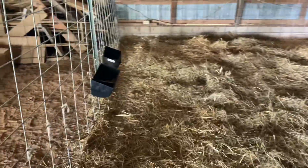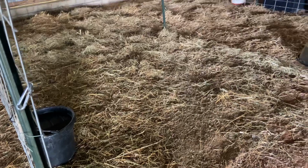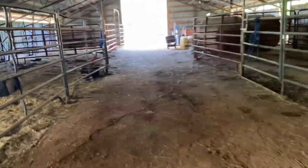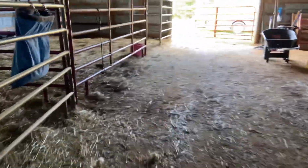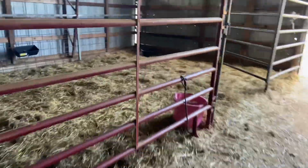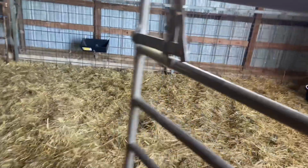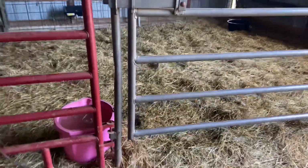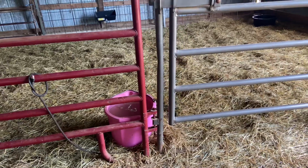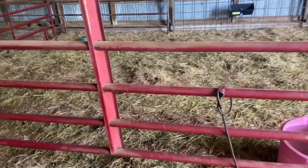They've got fresh water. All of their minerals are moved over. It's a nice big pen. And I just got to get a couple feed pans in here and they are ready. So they will go in there tonight when they come in from pasture. It'll be a bit confusing at first, but we'll get it. And this pen is now officially closed for a little while, until weaning probably. And when we wean, we'll move the big girls, the moms, back over here, and then the babies will stay in the nursery.